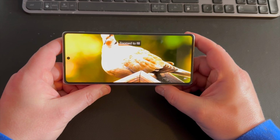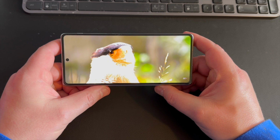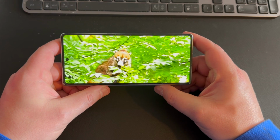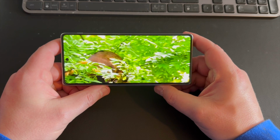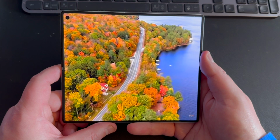Super easy to use. And as this is a standalone phone, I will tell you that the display's HDR10 Plus, Dolby Vision, full Buna brightness are absolutely stunning. Here you can see for yourselves. Just love consuming content on a large format foldable device.